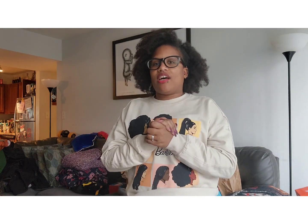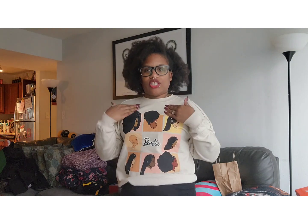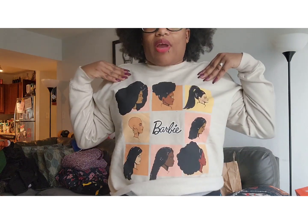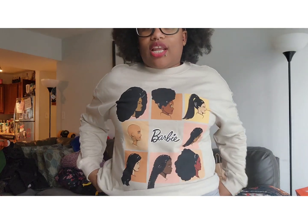Everything I got was bought down there, and because we went to several different stores, of course I had to stop at Target to pick up some essentials for the marriage retreat. And one of them was, of course, this sweater. As soon as I saw the sweater, I knew I had to have it. It is beautiful. It is gorgeous. I just had to have it.